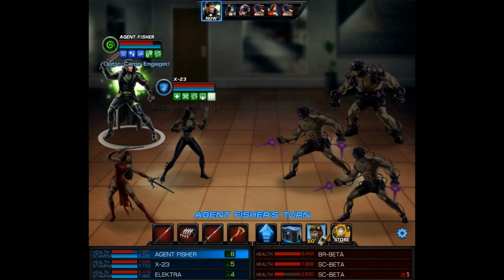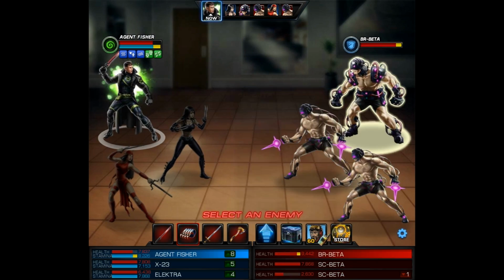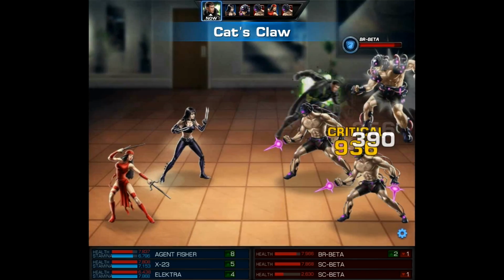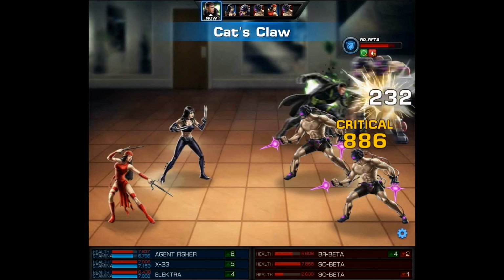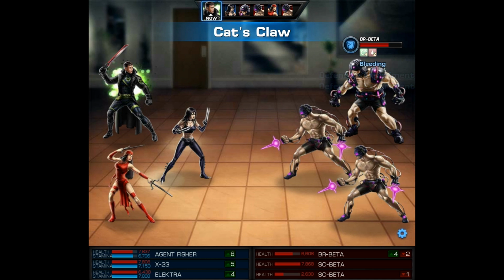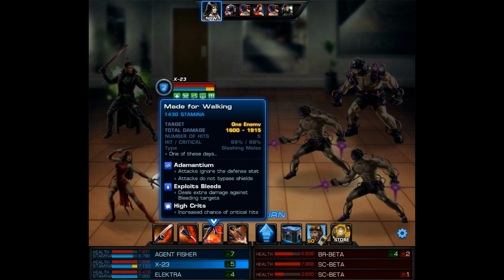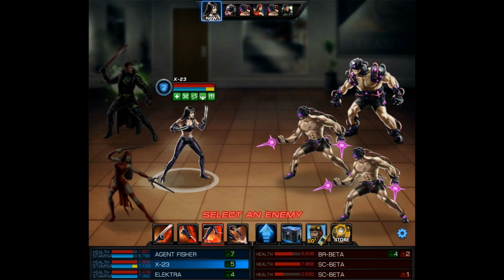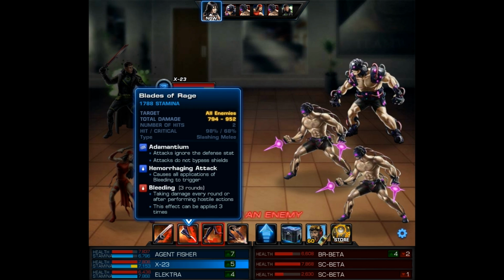As far as that Cat's Claw, you do see it counterattacking quite a bit. The only thing is it is really helpful to already have bleed stacks on the enemy, since it does counter with a hemorrhaging attack, and no bleed. Now against that bruiser we finally got a follow-up attack, which is why we were attacking with it first. It places 2 bleed applications on the target, and that's really helpful with this team up.